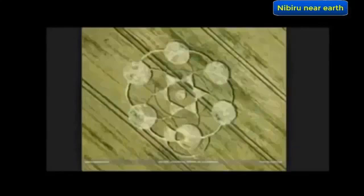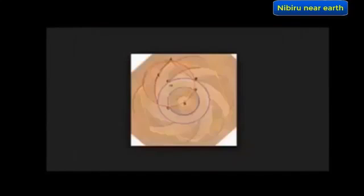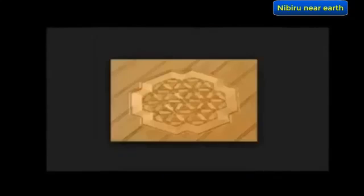But there is plenty of evidence to support a very likely possibility that these mean more than just pretty patterns in the ground, I think. And I just thought I'd share that with you guys. So I'm going to leave it here. I'll leave it with you guys to ponder.